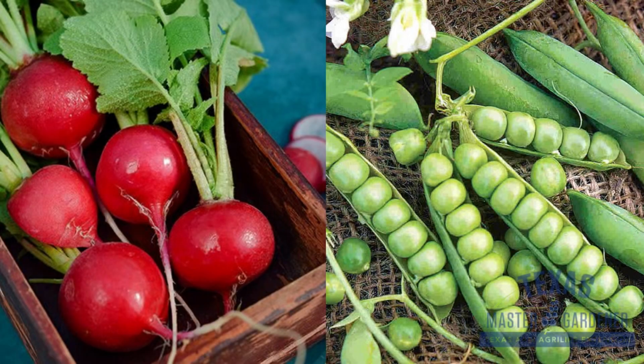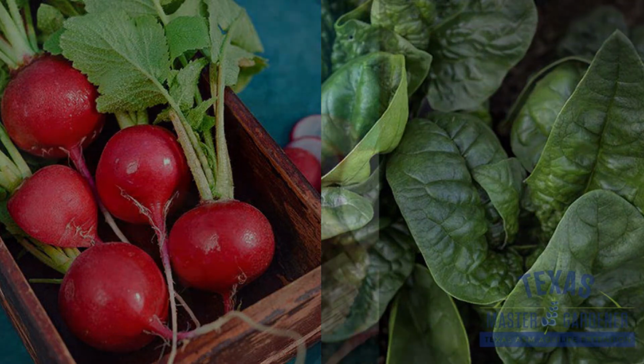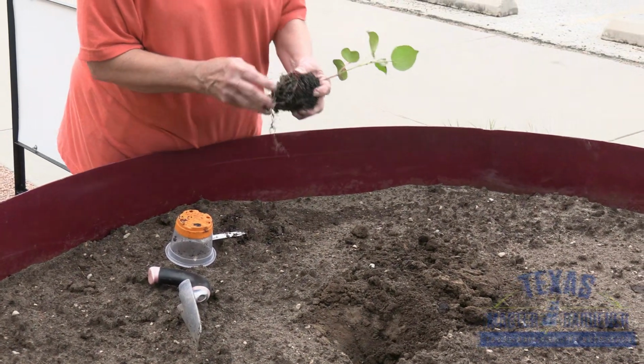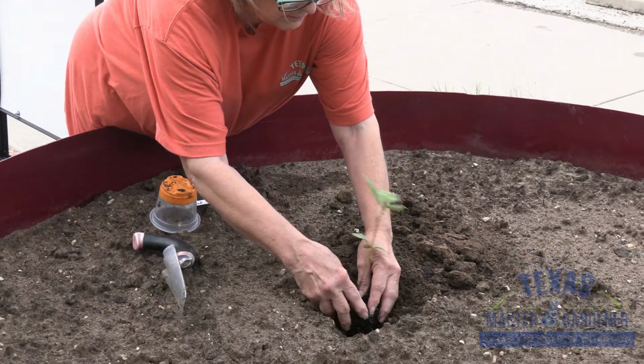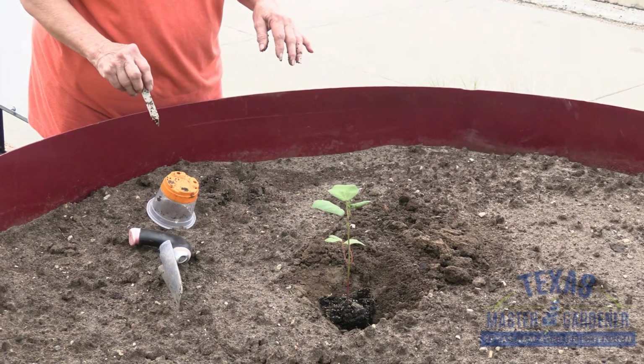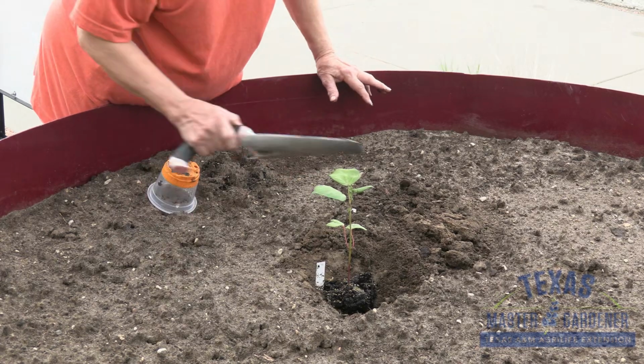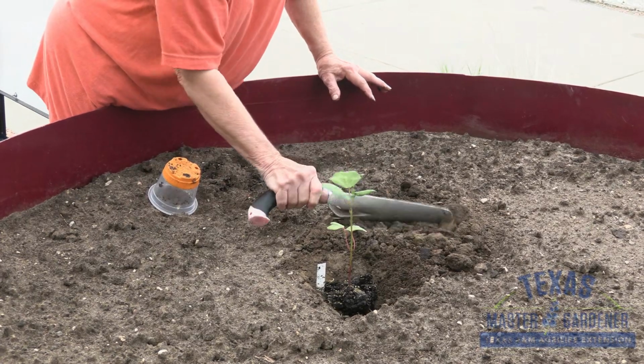radish, and spinach. Remember that most of these cool weather crops do not like 85 to 90 degree temperatures that we can sometimes see in early to mid-winter. If forecasted temperatures are above the mid-80s, wait a day or two to transplant your cool weather plants out into the garden. Any cool weather plants that are ready can be harvested at your leisure.